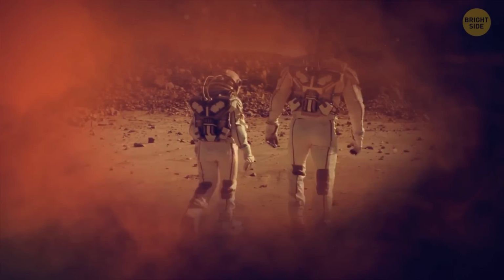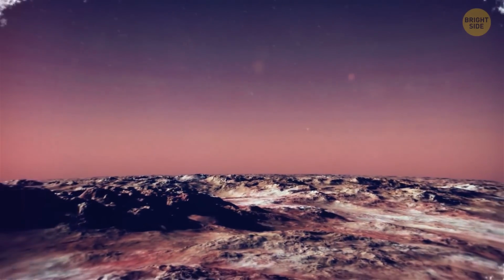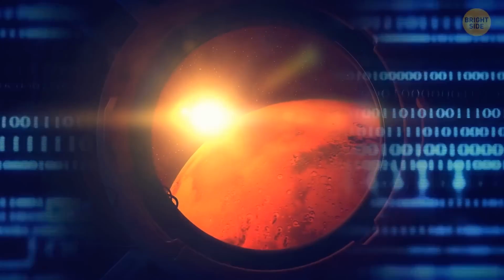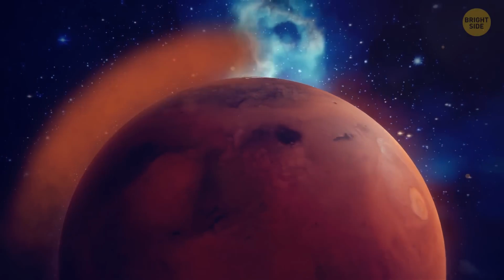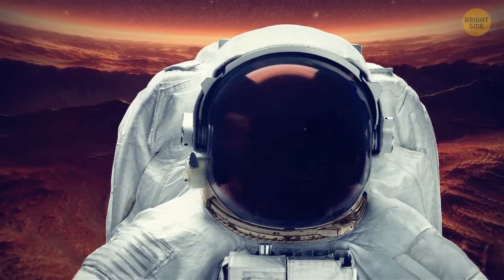Regardless of our local training, the conditions on Mars are currently inhospitable. That's because it's really cold. On average, the temperature is about -81 Fahrenheit. Even during the summertime, it's never hotter than 86 Fahrenheit. And to top it all off, the planet's atmosphere is made of 95.3% carbon dioxide, so there's literally no way we could breathe there without special devices.